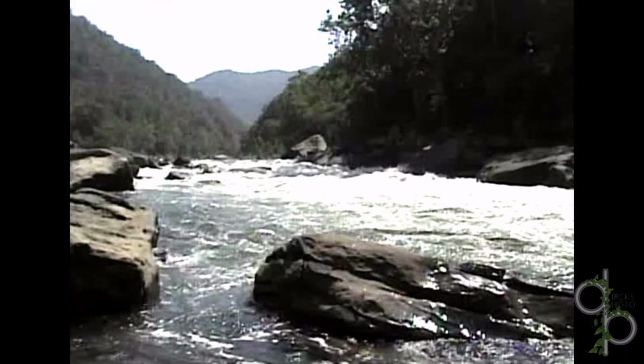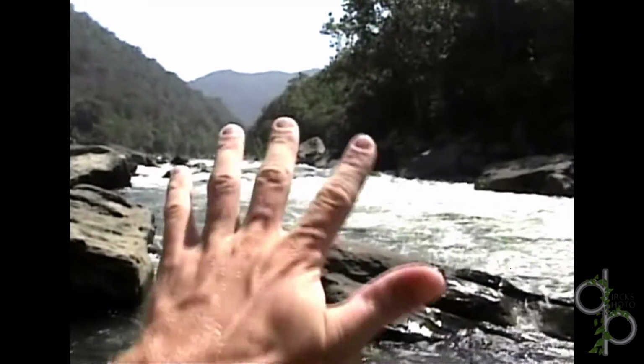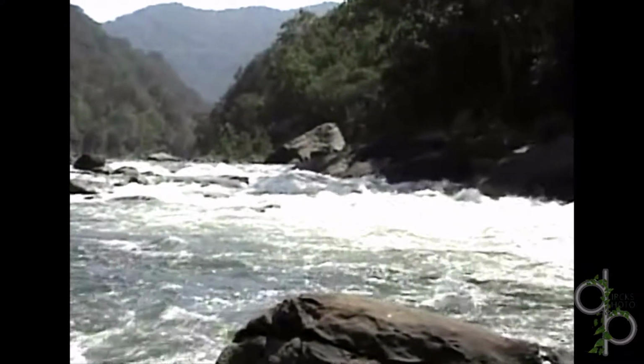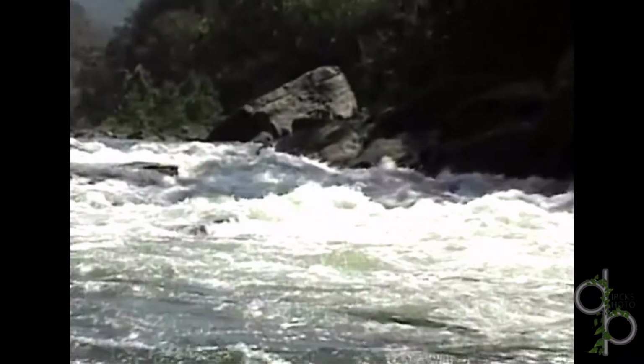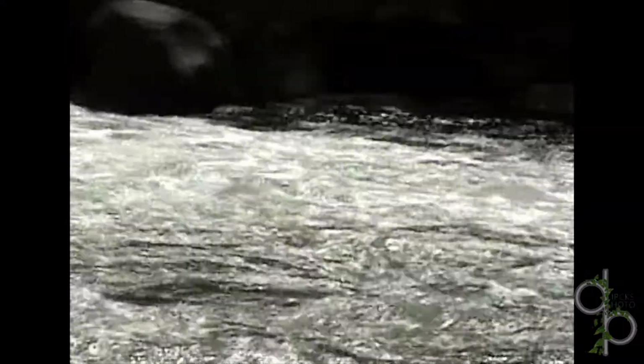Welcome back, gang, diving right on into the belly of the beast, biggest and baddest of all those Kinnies. This is our first look at Class 5 action, Lower Kinnies right here. As you can see, it's a great big old West Virginia roller coaster ride. Humongous whitewater waves all the way on down. You guys get down here to the bottom, don't forget to smile and wave as you pass me on by through the Kinnies.